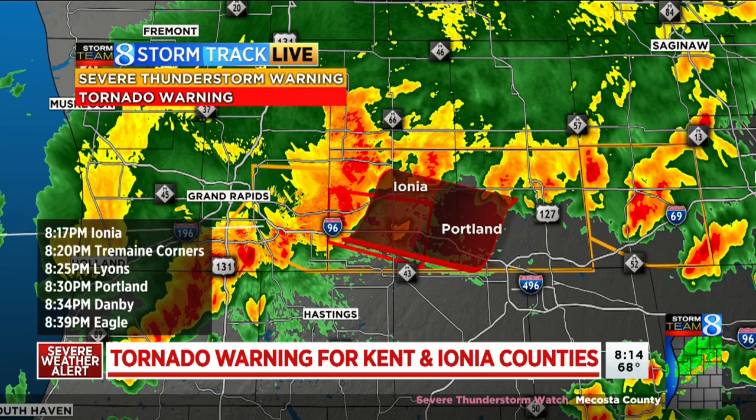All of it is moving now into Ionia County. Right now, the threat level is slightly diminished, but it could pop back up at any time. Yeah, we have severe thunderstorm warnings in effect, too, east all the way to just north of Lansing and east of there toward Shiawassee County. We're putting a track on that right now.